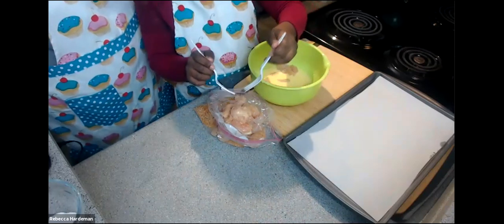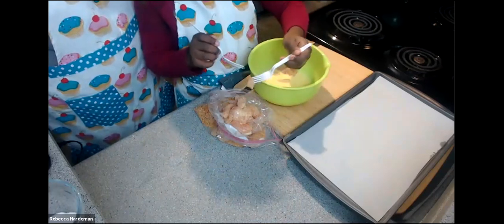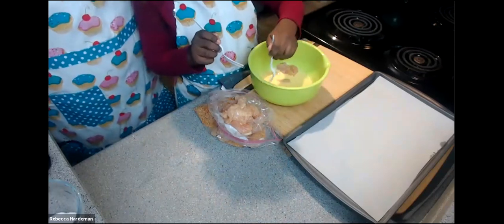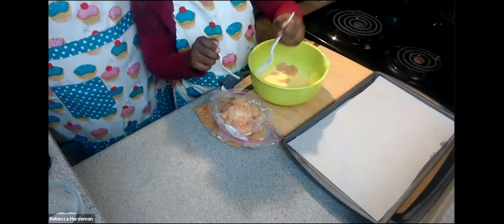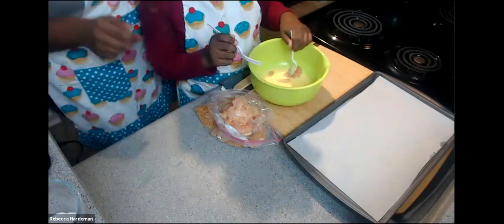Just 2 little ingredients in a bowl, just let her mix it. Because the better control kids can get in mixing certain things, the better control that you'll be able to develop with them with knives and things like that. Awesome. That's a great tip.